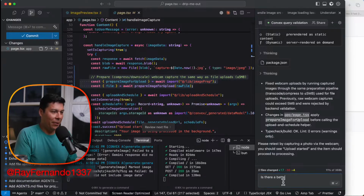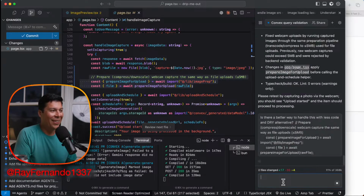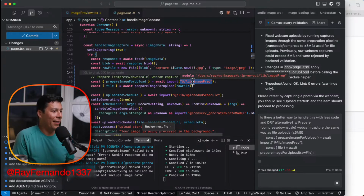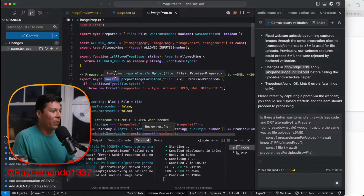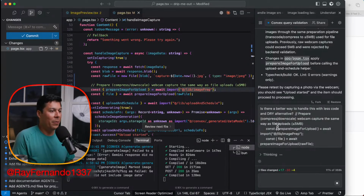Is there a better way to handle this with less code and a DRY alternative? I'm just curious. I'm not a big fan of these dynamic imports because we're going to do the image prep. I mean, it should be okay. I'm just curious. I'm going to check this in anyways.